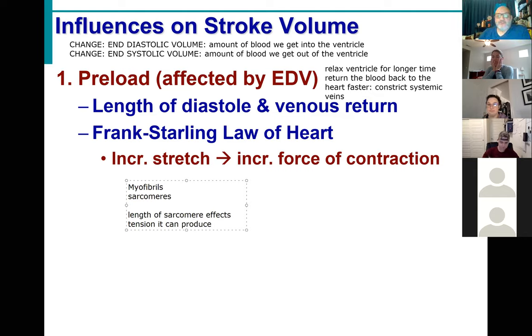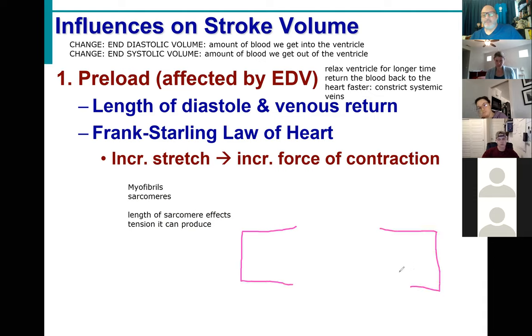I will tell you, yes, we did. Remember, the reason for this, as we talked about, and I'll do a real simple basic drawing, has all to do with the overlap of myosin and actin. How many myosin heads overlap with the actin determines how powerful our contraction can be, right?